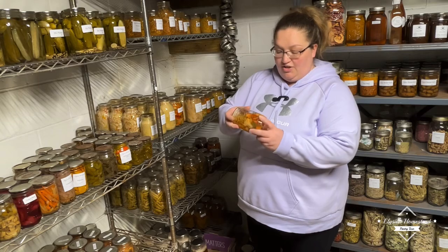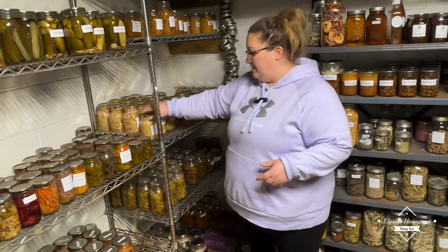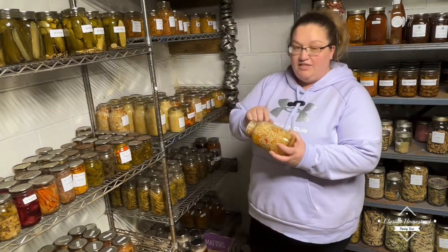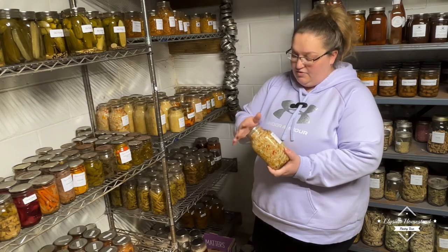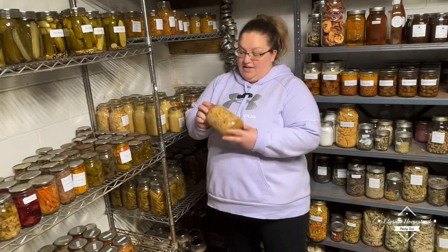Pickled veggies like a jardiniere, straight from the garden. Sauerkraut. Over here we have coleslaw. I don't love this coleslaw. I tried to love this coleslaw. The recipe on the canning site that I use, that is a safe but untested recipe, had a lot of sugar.